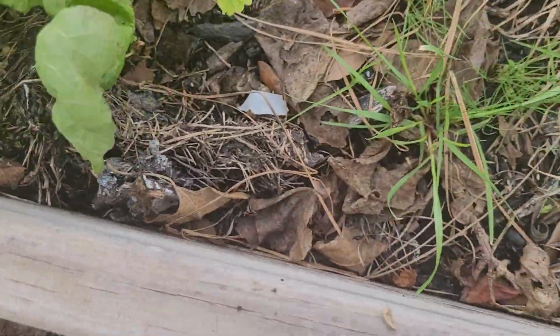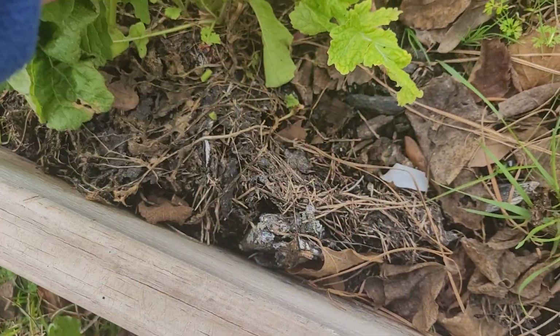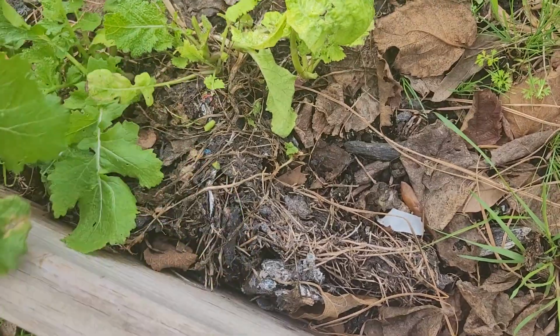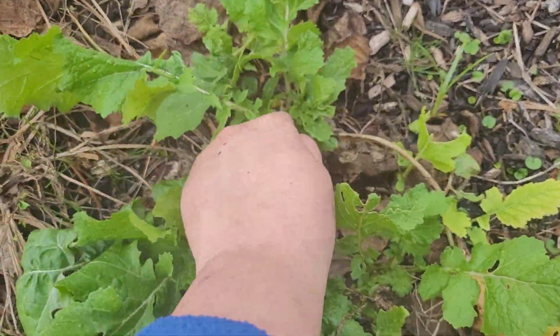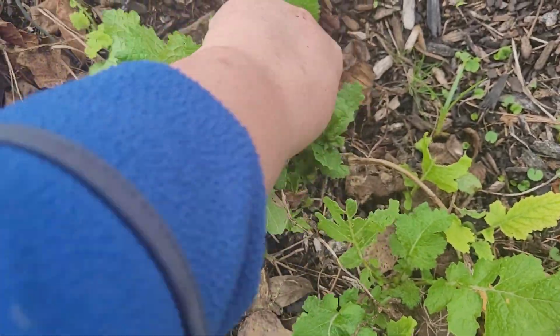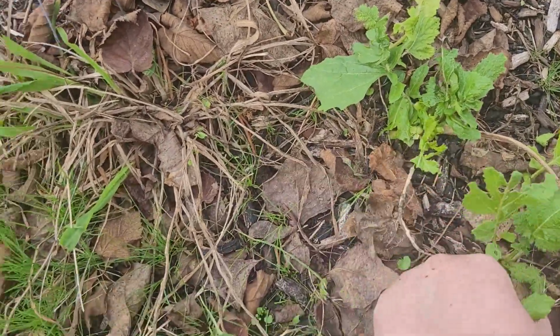So this is my other bed that has turnips in it. And again, this is just growing under the blackberry. So it's not even taking up its own bed. It's just something that I sowed underneath a plant that was already growing in the garden. So I didn't have to make an extra bed or extra space. I just used up the space that wasn't being used by the berries.